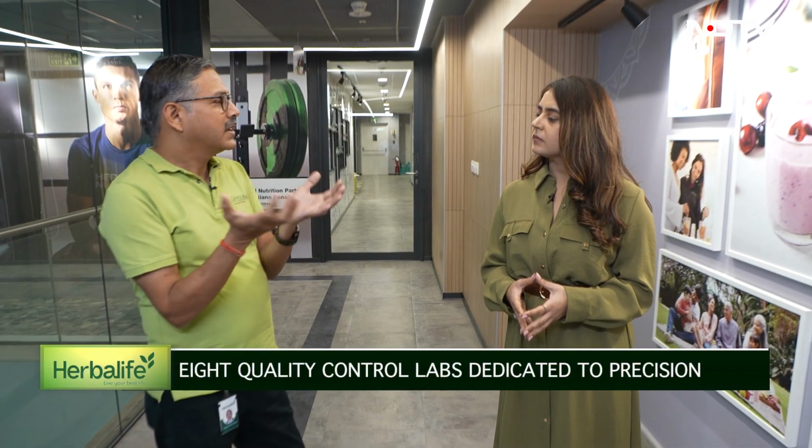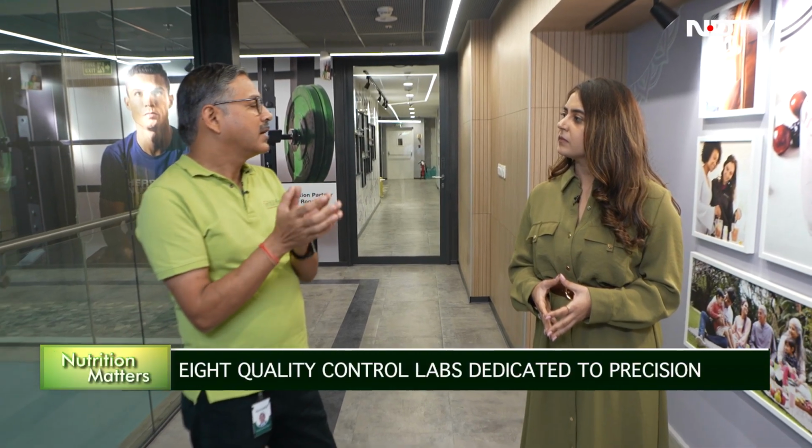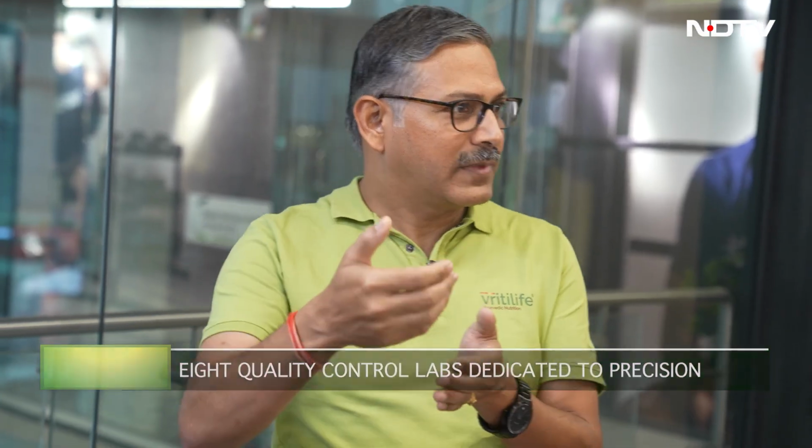Once this raw material has been delivered to my manufacturing site, the fourth level of testing happens, which we call inward testing. Again, the raw material is tested on whether it's meeting my specification or not. The next level of testing happens when these ingredients are mixed to make an intermediate and finished good. There again the testing happens, which is the fifth level of testing.